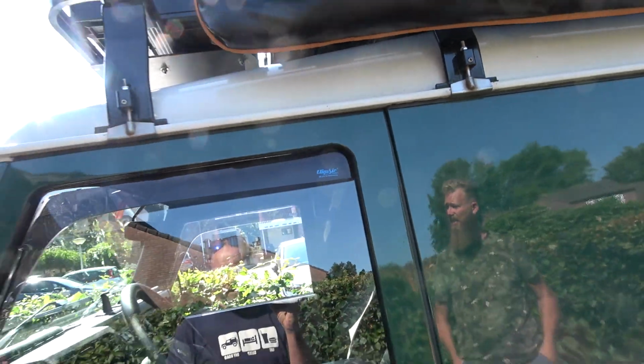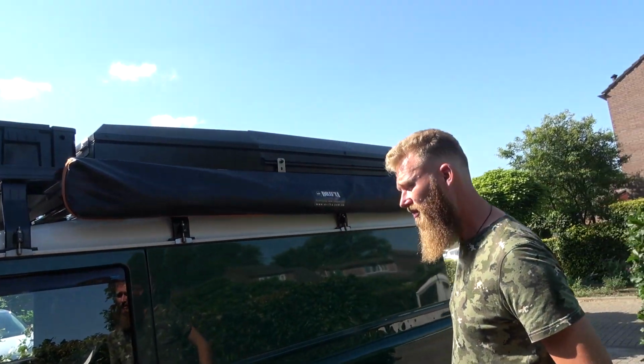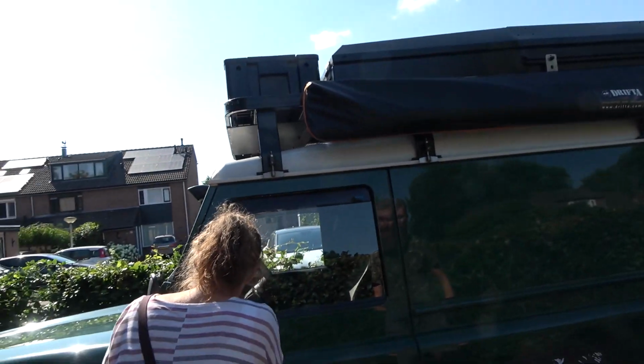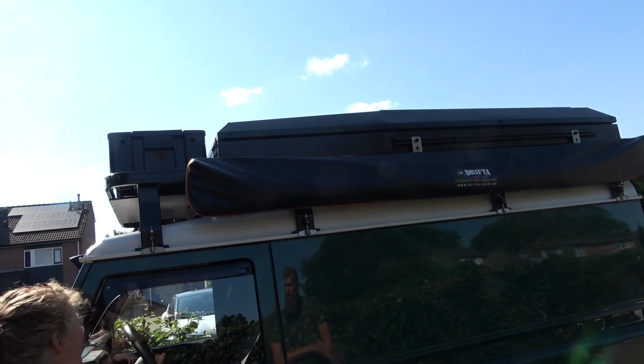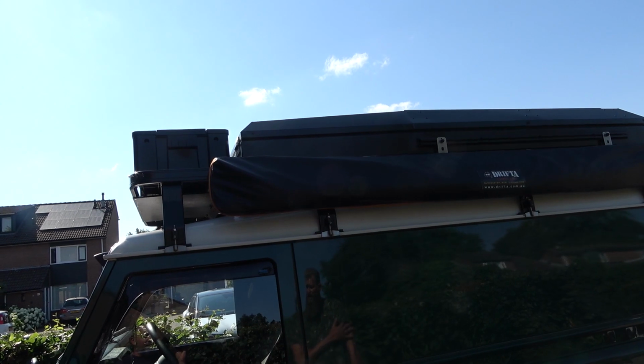Very cool. Is this on the inside? No, it's on the outside. It's a very small profile, and they're not expensive either. I think 50 euros or so for the pair. We can add that to the squeegee list.